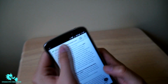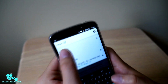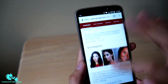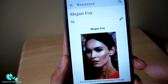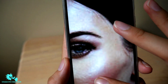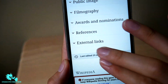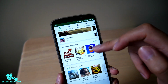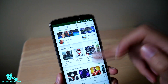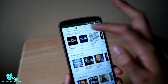Zooming on here is nice. So let's do Megan. Like I said, I always do Megan Fox for a reason. As you can see, zooming on there is really nice and crisp. You can donate if you want, but now we ain't donating. It's fast. Now, the one thing with the App Store, this is where I noticed most of that. See how there it's loading, it doesn't load the whole thing compared to other phones where you can just keep going down and it loads.